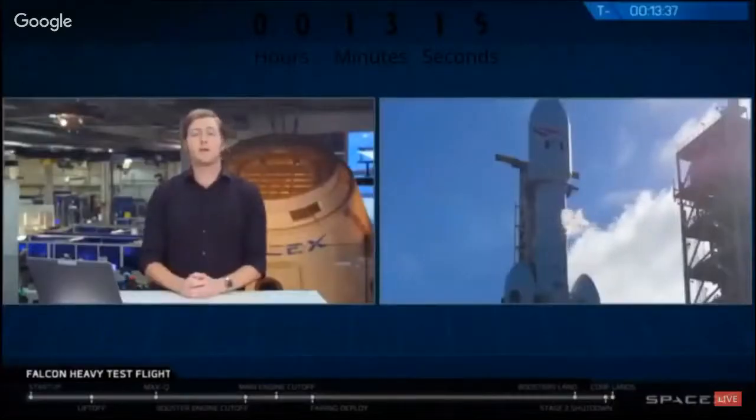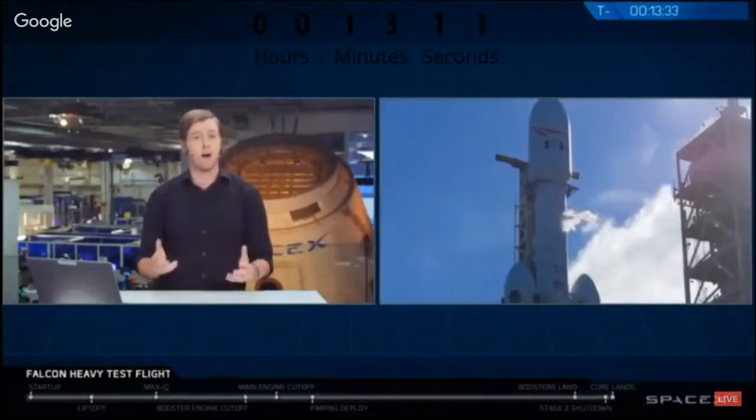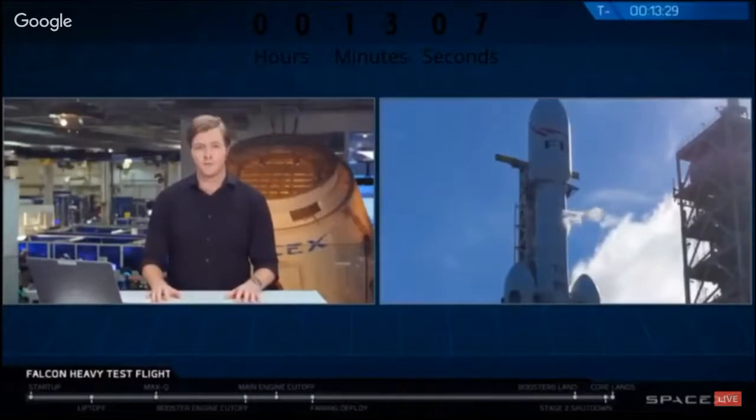At SpaceX, our primary goal is to enable people to live on other planets, most notably Mars. But it's hard to do this without dramatically lowering the cost of access to space.